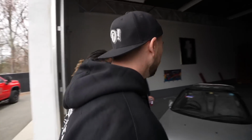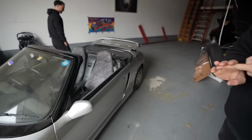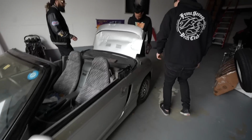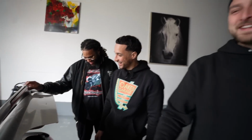So here, check it out, right? If you guys have never heard of the Honda Beat, this thing is probably one of the coolest K cars that they produced. It's a Honda 660cc three-cylinder mid-engine. Is it mid-engine? Yeah, mid-engine. Okay, now we're stretching it, Steve. These things are so cool.